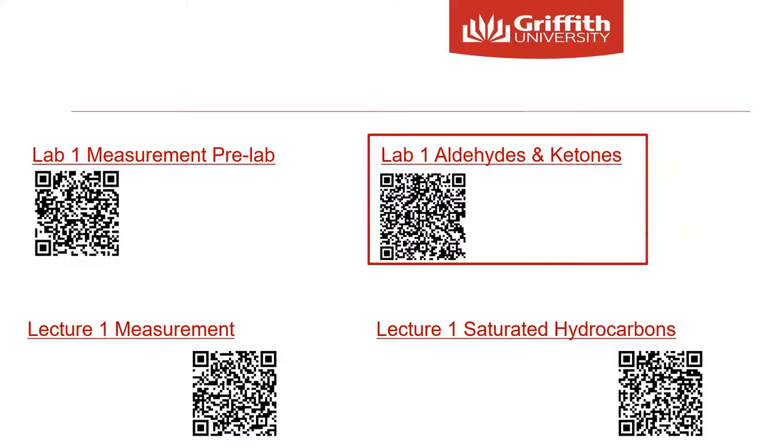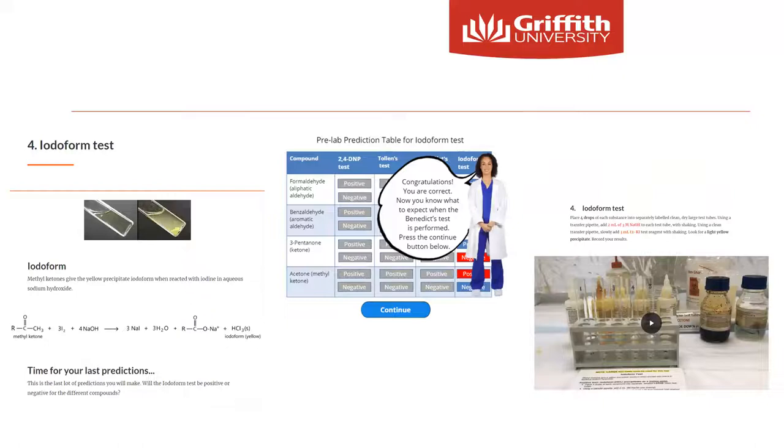So this lab is in week 2 of the course, and it's on content that students actually haven't covered in lectures yet. So it is really important that students understand this before they go into the lab. So aldehydes and ketones are two functional groups. They've got some similarities and some differences, and the students do these tests to see the similarities and differences between these functional groups. So they've got these four compounds here.